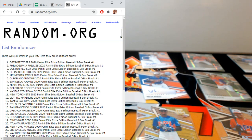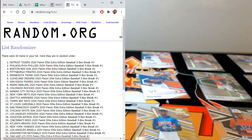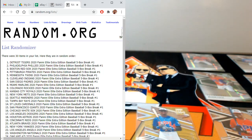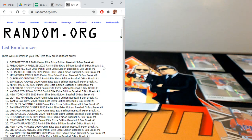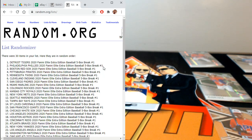Let's see, what's next? Minnesota gets the Manuel Pena. Willie Fanas will go to Cleveland. Let's see. San Diego gets this Yendry Vargas die cut, numbered to 24. Next, Marlins get the Felnin Celestin. Miami gets that.